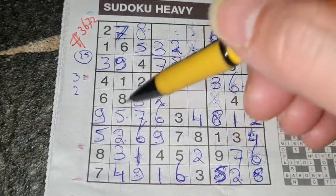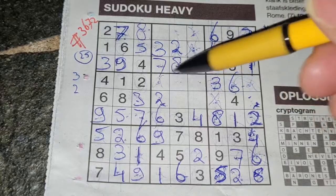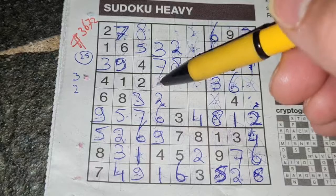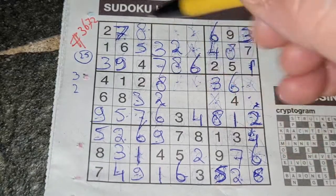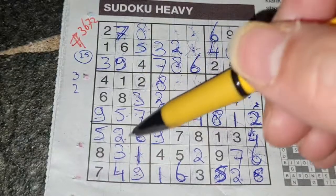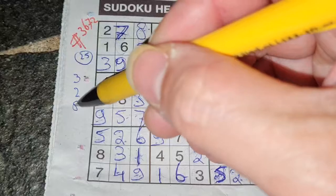8 in this row, 8 in the middle row. So the row above, the only 3 places for the 8 should be here, here, or there. We see there an 8, no 8 there. Here an 8, no 8 there. The only place for the 8 should be there. And all the 8s are used. I can see digit number 3, number 8.